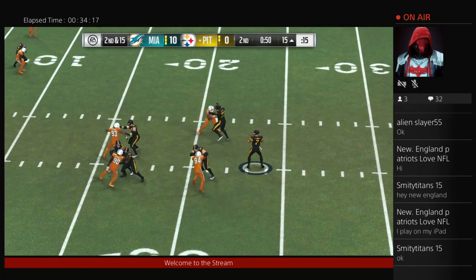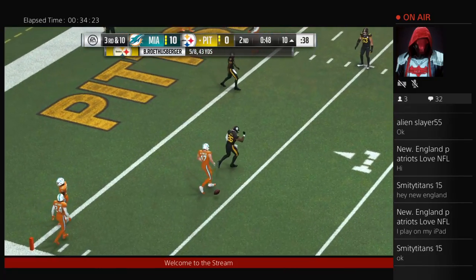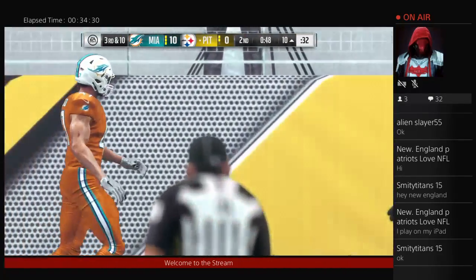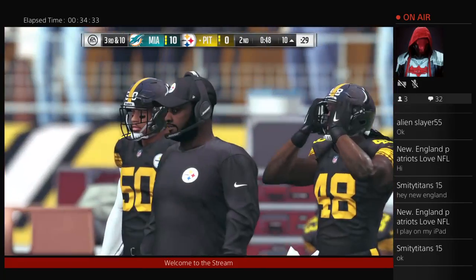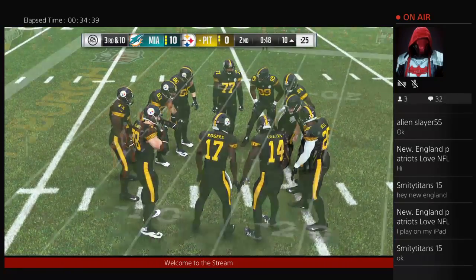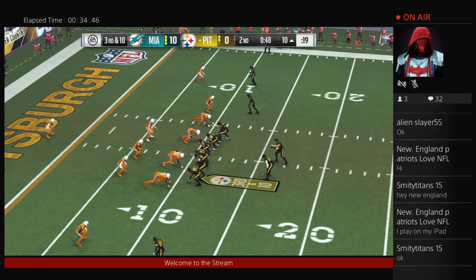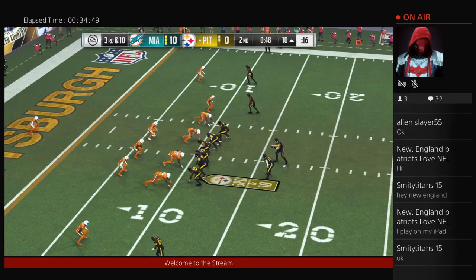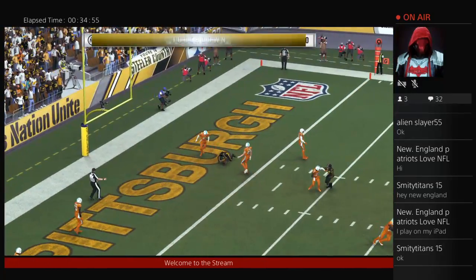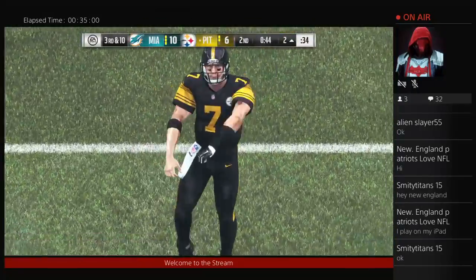Out of the gun, it's Roethlisberger. Looking for someone to throw to. This is Bell on the dump off. It's a gain of 5 on the play, and that'll make it 3rd and goal. Still in search of the 1st down after that last completion. On 3rd and goal, Roethlisberger. And caught in the end zone. Touchdown, Steelers. Sammy Coates from 10 yards out.